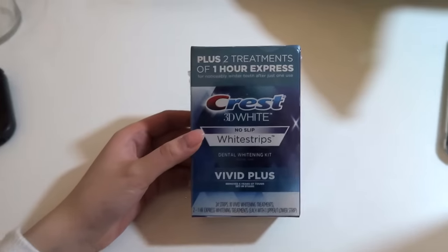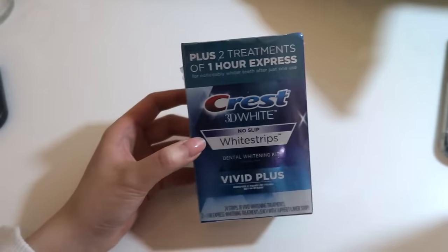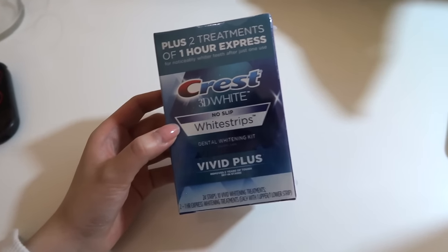I bought this a while back and I haven't used it, so I'm going to use this for the first time today. I think the last time I used a whitening strip was back in middle school. I remember when I did these a long time ago, it was really nasty tasting. It was also really hard to put on. I remember I would cut this in half because I didn't need to fold it in the back, and that way I can use more. So I'm gonna do that. I put on teeth whitening strips and I have to wait 30 minutes.